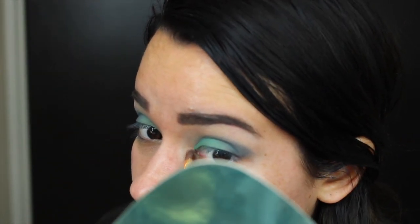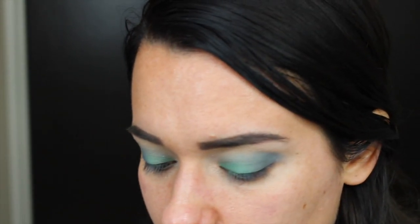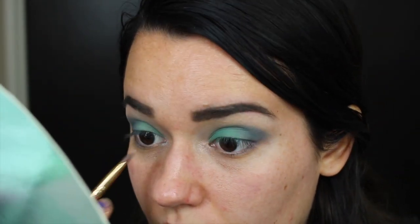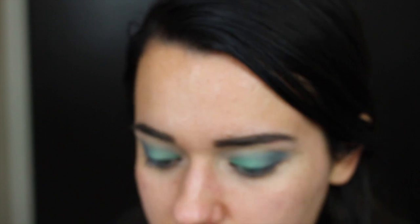I like it because with this look you would think that a really pretty silvery color would make a really good inner corner highlight, but I like this pink because it's different, and pink and green are really good accent colors, so I really like that. This could be a really bad idea.